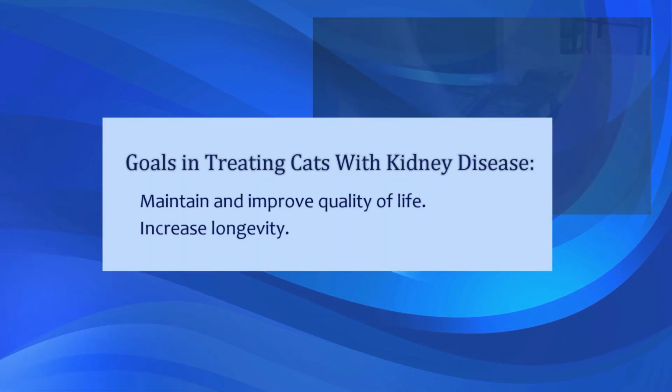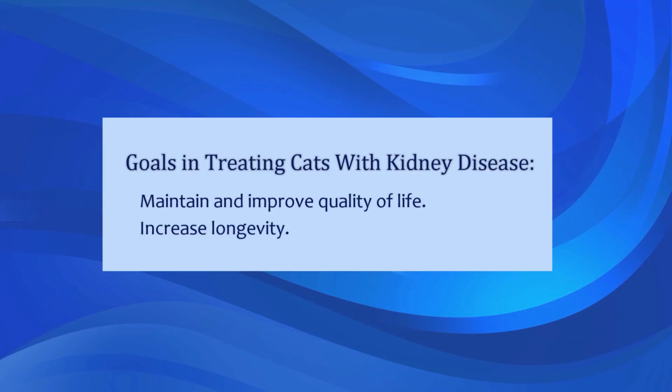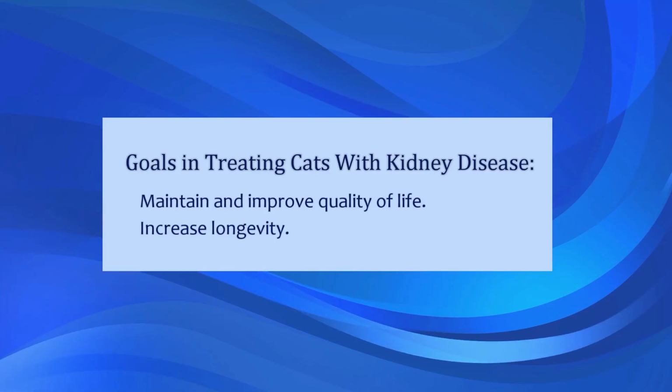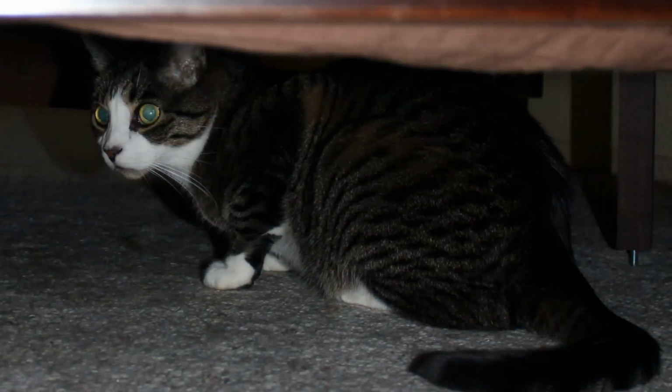Our main goal with cats with kidney disease is to maintain quality of life for as long as we can. Our goal is not to extend the life of a cat who is suffering. And we do ask everyone to keep this goal in mind. If we recommend that you give your cat a pill twice a day and they are hiding under the bed all day in fear of those pills, we aren't accomplishing our goal. That medication may be important, but it is also important that you let us know if it's a problem. Communication is really important here.